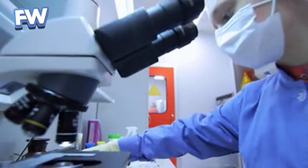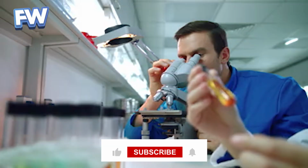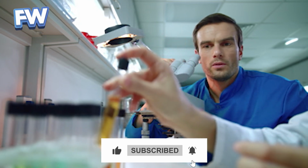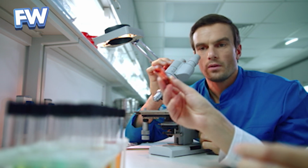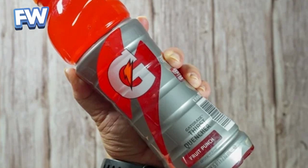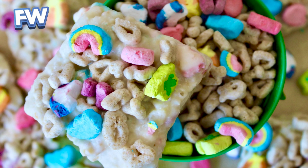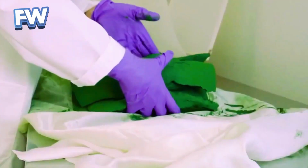In food development laboratories, scientists meticulously calculate exact formulations needed to create the signature colors consumers associate with favored brands. This process requires remarkable precision. Even slight variations in dye concentrations can dramatically alter a product's appearance. For Gatorade Fruit Punch to maintain its recognizable red hue or Lucky Charms marshmallows to feature their distinctive bright colors, manufacturers must ensure color consistency across every production run and storage condition.